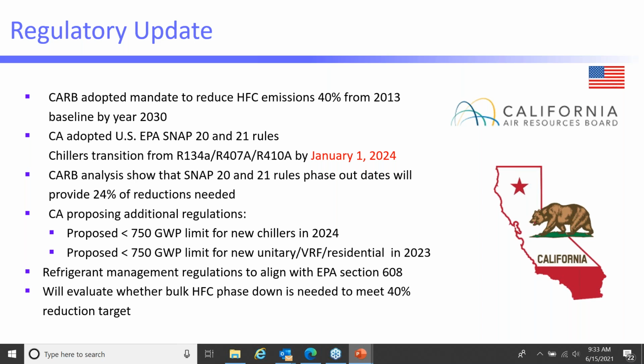Also, CARB regulation includes refrigerant management, as we mentioned, as per EPA section 608, which is related to refrigerant application, the leakage rate and the management of the refrigerant. In addition to that, CARB will come with more guidelines, not only to phase out new equipment, such as chillers by year 2024, but also to take further measures to meet the 40% reduction. So maybe quotas and taxation will be applied on the refrigerant consumption to meet the reduction target.